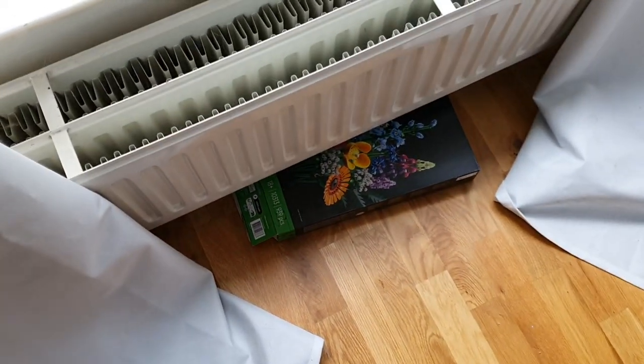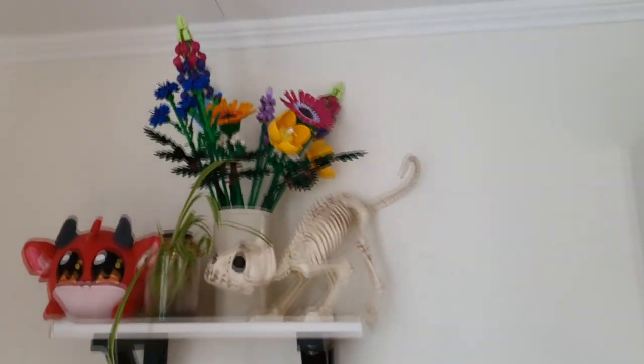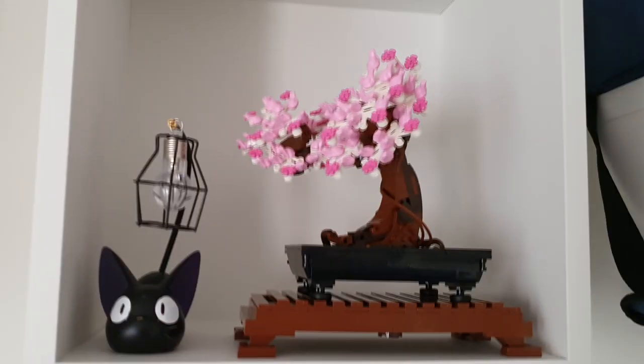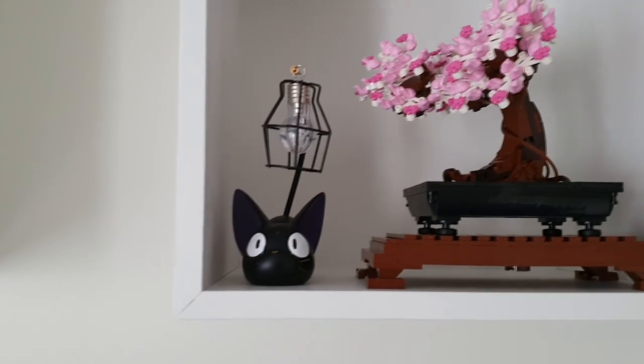Got this box. But I built it actually already. It's up there. It's a wildflower bouquet, it's a Lego one. Very cute, very nice, I really like it. And my partner got the bonsai tree, so he built this one. Oh yeah, I guess Gigi was part of the July haul as well. Or maybe June, I can't remember. So you get to see Gigi lamp.